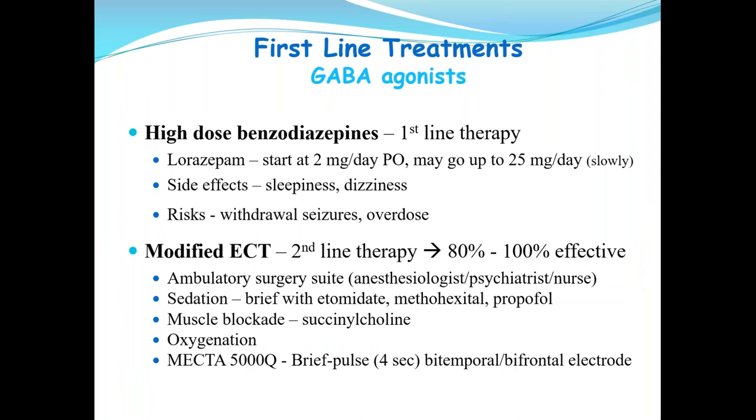So our first line treatments are the GABA agonists, high dose benzodiazepines, starting with 2 milligrams a day and going up by 2 milligram increments relatively slowly. And I usually think I'm not going to be going up any further when I get to 25 milligrams a day, or when I go up 2 milligrams twice and I'm not having any improvement in symptoms. Usually I say, well, it's time to go on to something else.